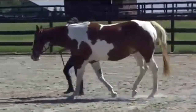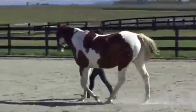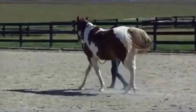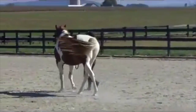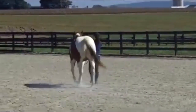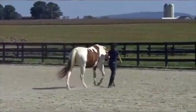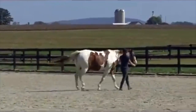Much better walk here, so he's starting to swing a little bit. The lower it goes, the better the back end looks, and that's what we want to be looking at all the time. We're looking for whatever we do to change how the back end moves. That's what's important. Everything else falls into place relative to that. And of course, that's what it means to ride a horse from the back to the front.